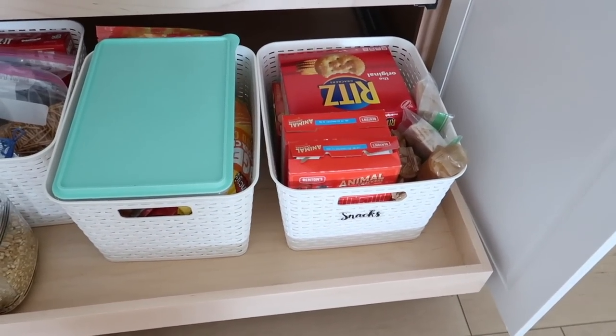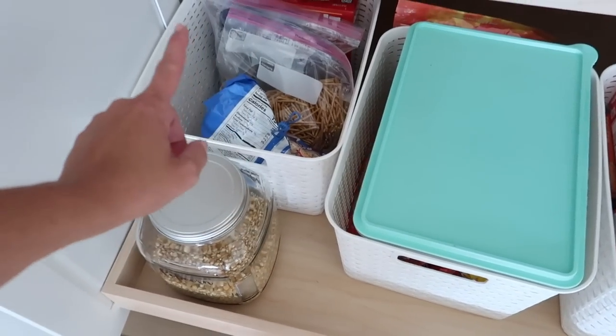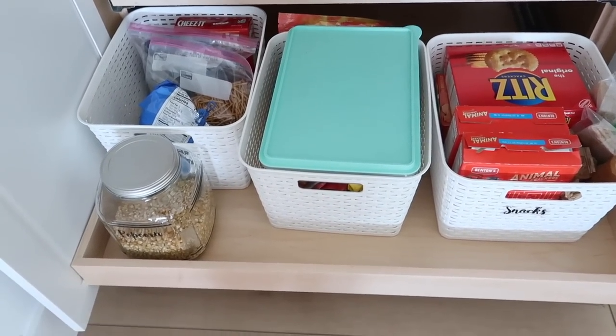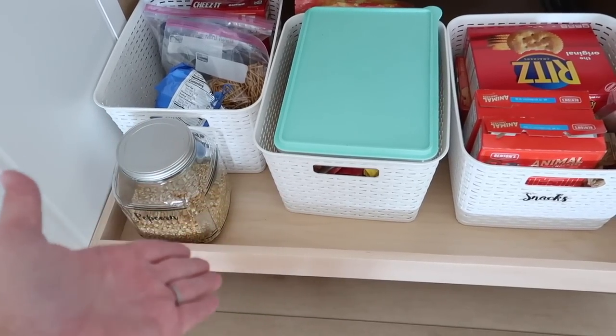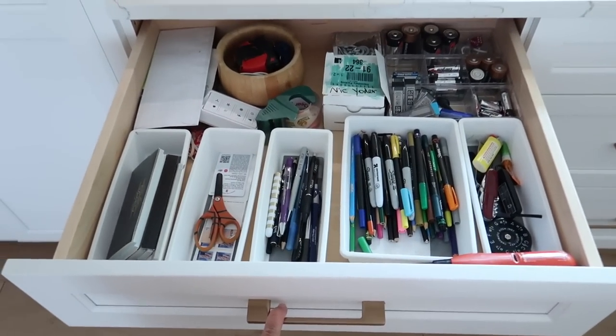So crackers, chips, I also have some cookies here that I baked, put those in there, pretzels. This just kind of varies. I'm not super picky, but I have all of that on the bottom shelf so that the kids can access it. Really quickly, here's my junk drawer.